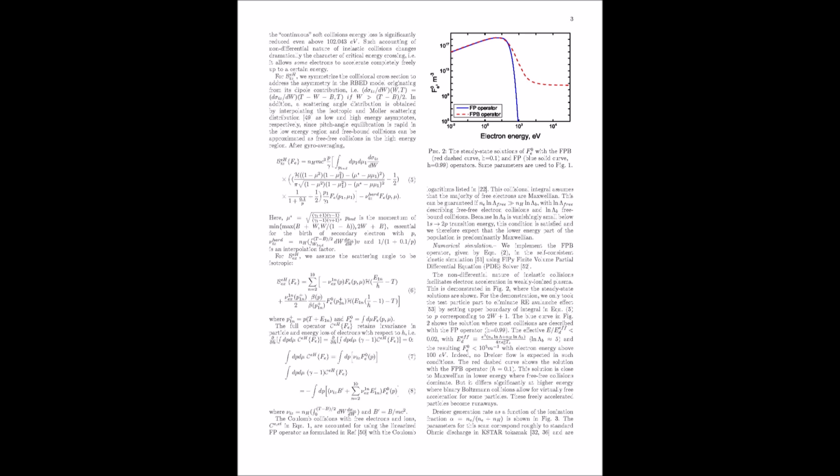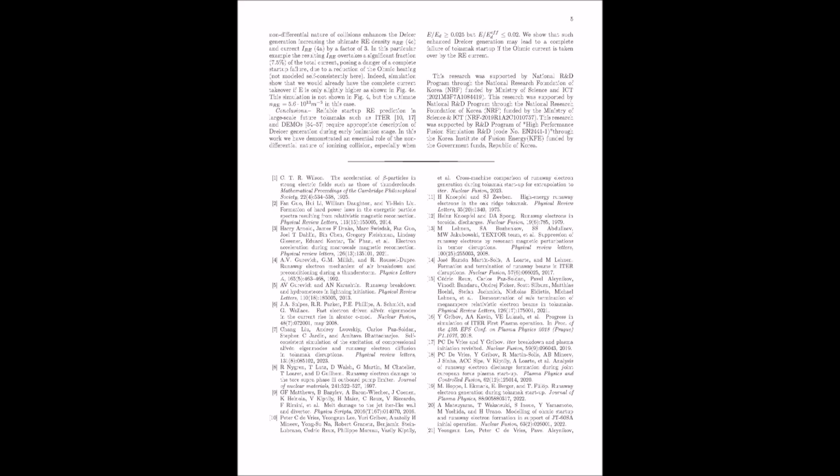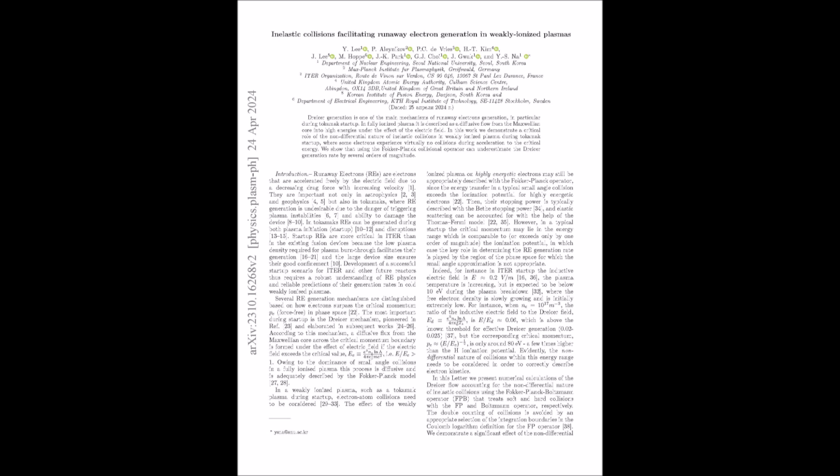But even though it doesn't perfectly match the Connor-Hastie formula, the FPB model is still revealing something crucial: the significant role those hard collisions play in boosting the runaway electron generation rate, something the traditional approach missed. So it's adding another layer of complexity to our understanding. Those hard collisions are important, even if their impact isn't as extreme as some analytical formulas might suggest. Right. And with that in mind, we're ready to really get into those simulations of an ITER-relevant startup scenario. Let's see how those runaway electrons behave in our simulated fusion reactor. Let's fire up the simulation and see what kind of havoc those runaway electrons might unleash in ITER.